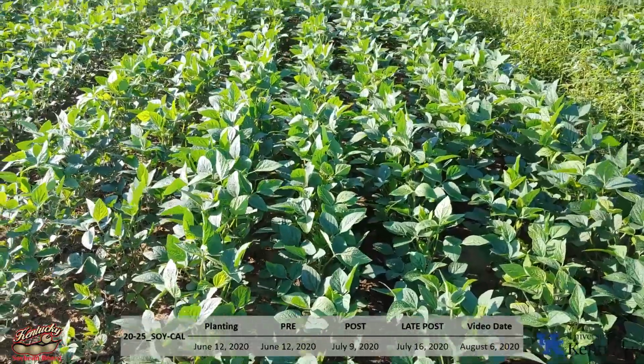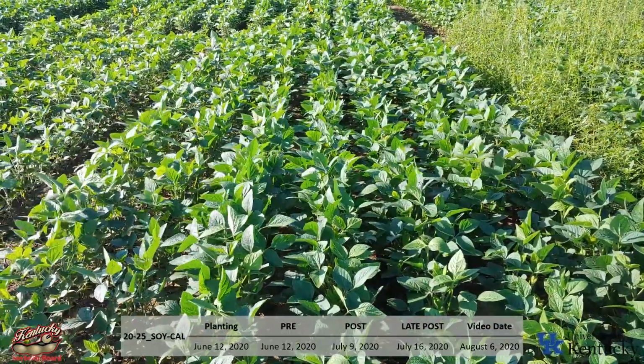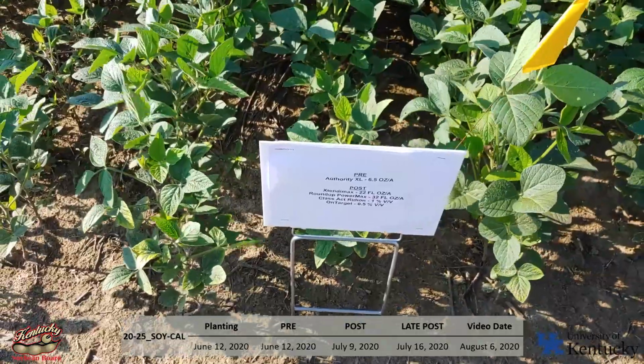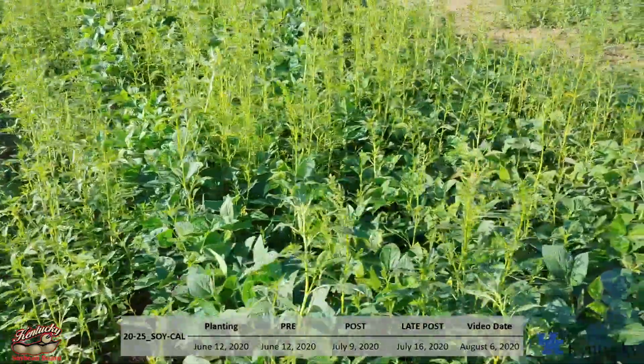But overall, looks like a really clean plot. But come back here in a month and we're going to see a lot of Waterhemp plants poking through here, and that's going to be the problem when we only go with one residual early on, and that's all you have in there for a residual package. Looks really good early on, but late in the season is when we find the disappointment.